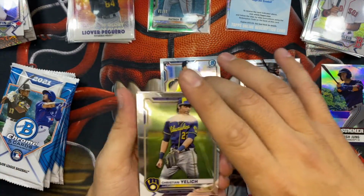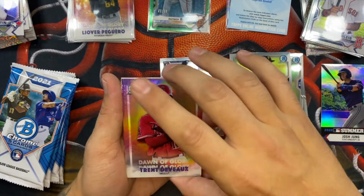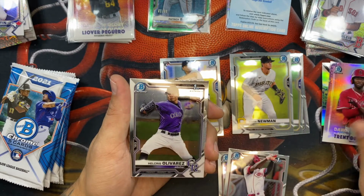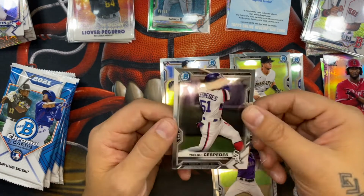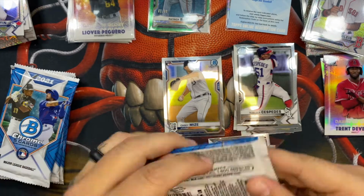All right, second pack. Here we go. Christian Yelich off the top. Sorry, Kevin Newman, and then a Glory. We did get a couple of these out of the blaster, but these are not the Mojo, they're just refractors. So Trent Devereaux. Here we go, a first of Chris, and then we have a Sox player. I don't know half these names, I won't lie to you. I try to keep up with baseball, but I'm still pretty off with it.